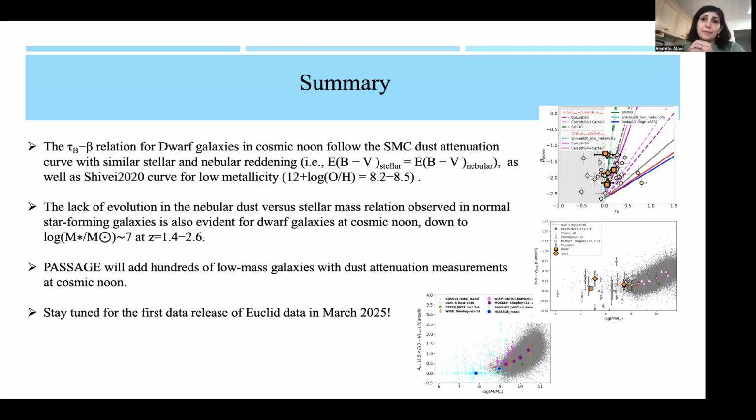What we found is, first, when we looked at the nebular dust versus the stellar dust for these dwarf galaxies, they seem to follow the same attenuation curve as the SMC and the local universe, or the attenuation curve for low metallicity galaxies at similar redshift, cosmic noon, as probed by the MOSFIRE sample, Shivaei 2020. Also, when we look at the nebular attenuation versus the stellar mass for these dwarf galaxies, there seems to be no significant evolution with redshift with respect to local galaxies like SDSS galaxies. This has been seen before for more massive galaxies, but here we show that lower mass galaxies also follow the same trend.